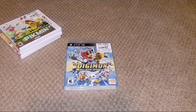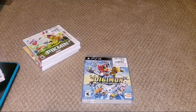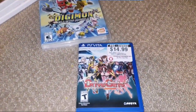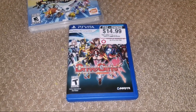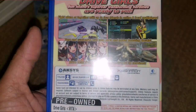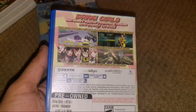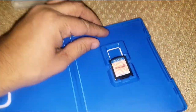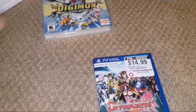And last but not least, they had a number of copies of PS Vita games, but none of them were complete, so I was quite disappointed with that. But I did end up getting this one game right here. It's Drive Girls. So it's basically you're a bunch of chicks and you're driving and you race each other, and I believe you also smash each other up. So anytime you can see a Vita game out in the wild, I just buy it. And this is basically the game. I don't know if this came with a book or not, but for the price, it was great. So I got this and I got that for free.